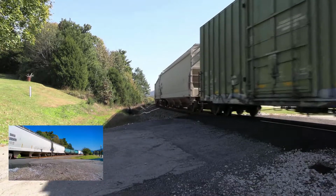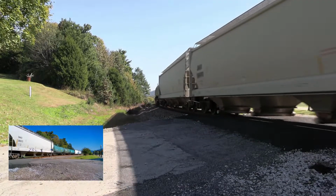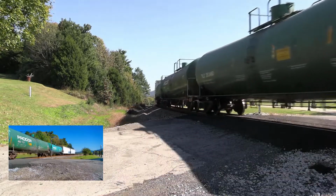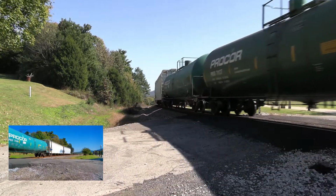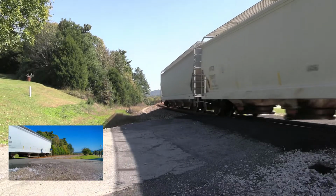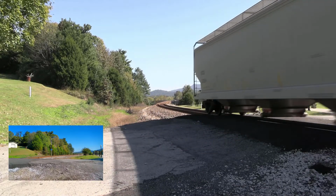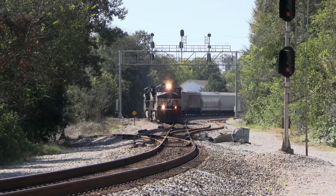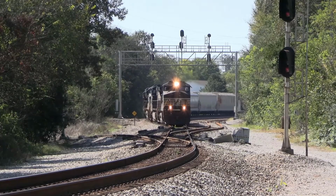Anything else interesting here? Don't know. One thing again is I'll try better with naming the actual IDs of the train. It just makes it even more interesting, especially where these guys are going. I know that NS will follow this route into Decatur.